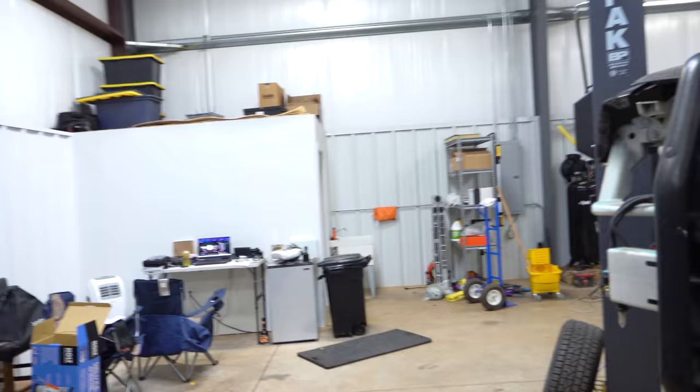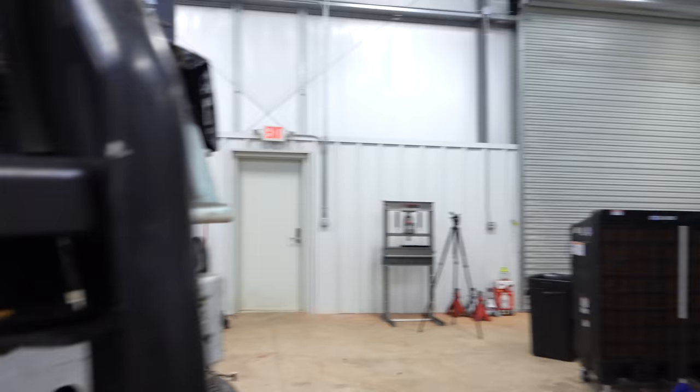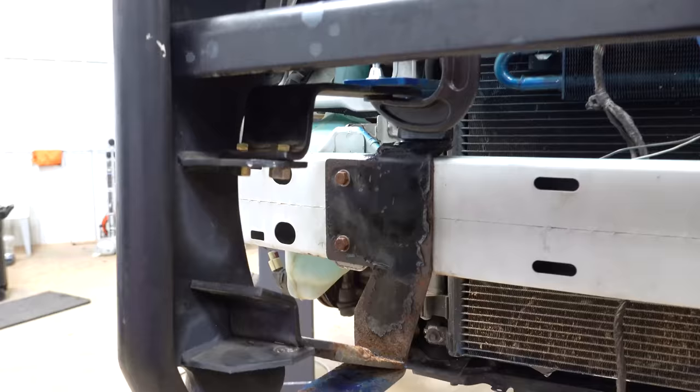So we went and you can see it over there, picked up the press this morning, where I was able to get these brackets about 85 to 90% good and straight, ready to go, which is gonna be very useful. Now, the way these brackets were, these are the little extensions I had cut off the other car.